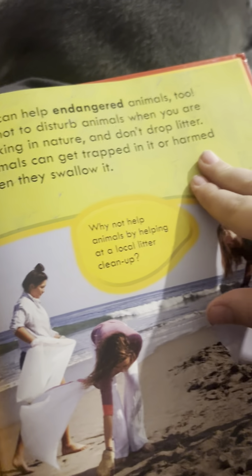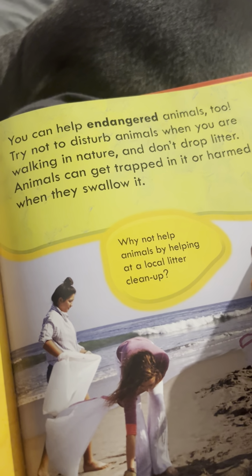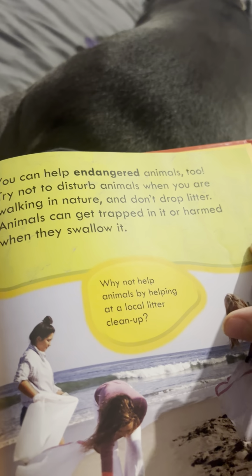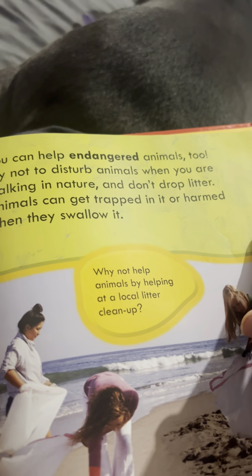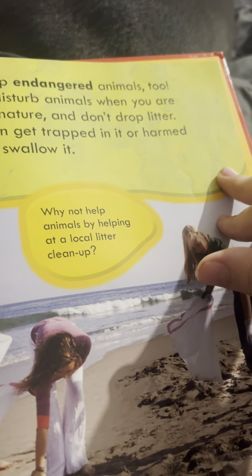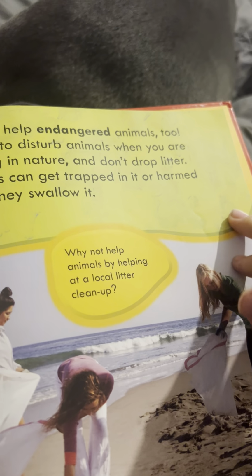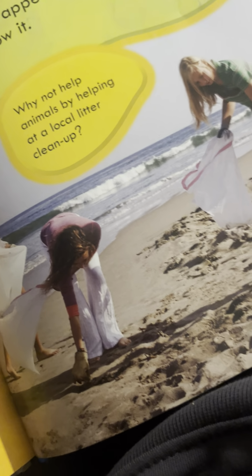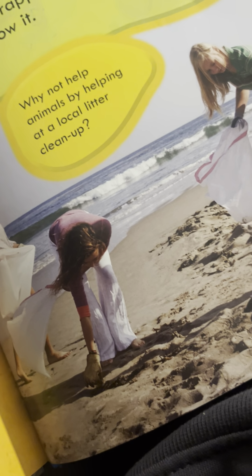You can help endangered animals too. Try not to disturb animals when you are walking in nature. And don't drop litter. Animals can get trapped in it or harmed if they swallow it. See, be like these people. Why not help animals at a local litter cleanup? Look at this. Look, be like them.